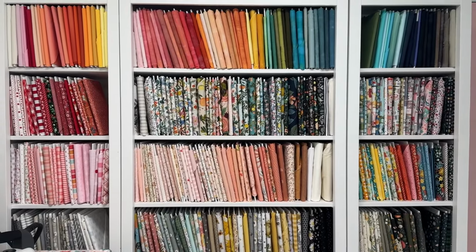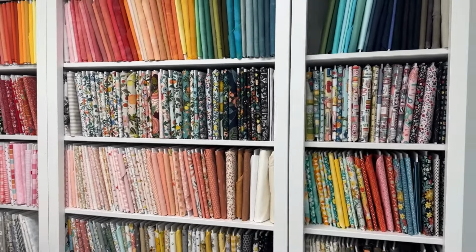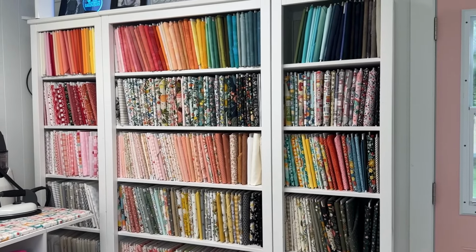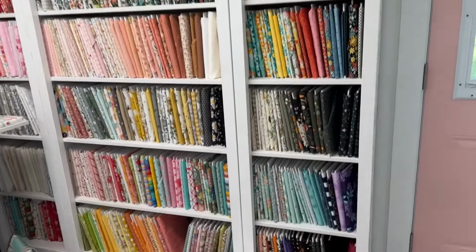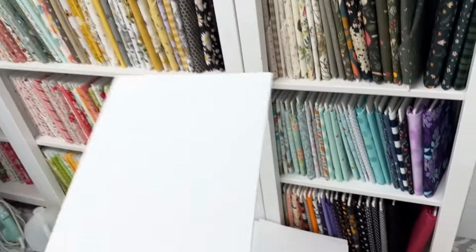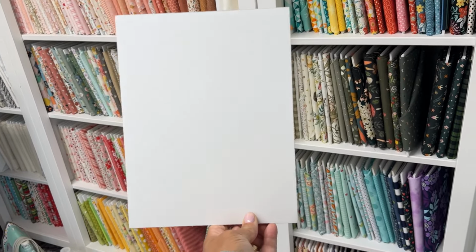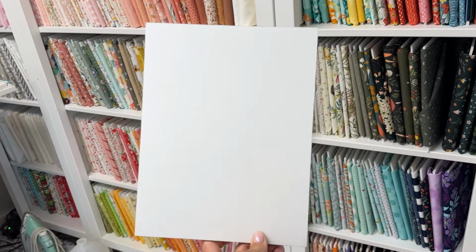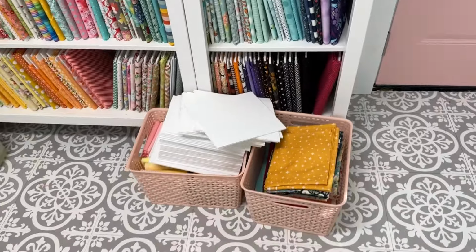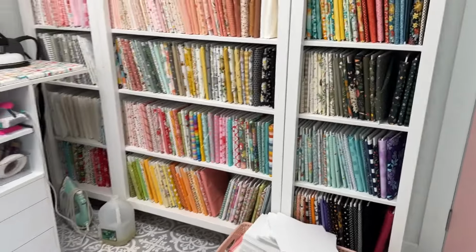This is my fabric storage wall. I keep all of my fabric by the yard here. I tend to keep 1 to 2 yard bolts, or 1 to 2 yards on each what I call mini bolt, which is foam board that I cut down to 7.5 by 10. If you buy a sheet of foam board that's 20 by 30, you can easily get 8 sheets with no waste out of each one. So this is excess fabric that I still need to put on the boards and incorporate into the wall.